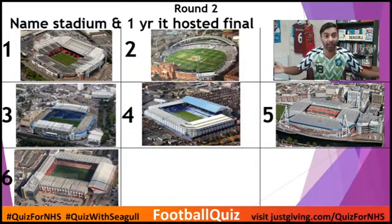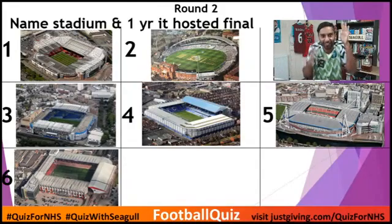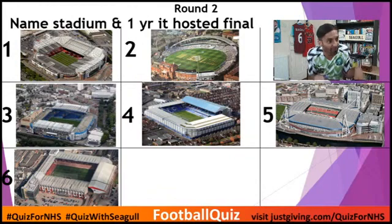So we're in the picture round. So you need to... I'm very small. I know, I'm very small. Small boy. I'm a real boy.